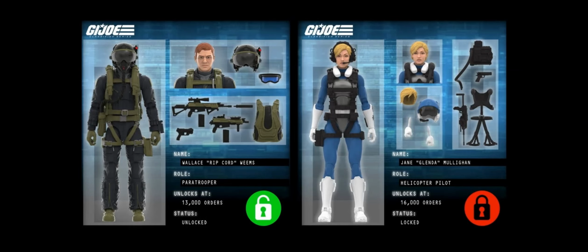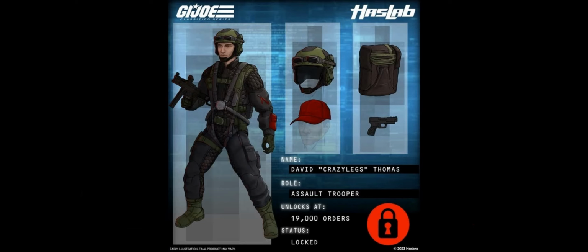Hasbro and the Joe team did announce what that final tier will be, and it's going to be Crazy Legs. As with the Cobra Commander reveal for the Hiss tank, it is in a drawing form instead of a digital render for what the figure will look like. So this will be the final unlock tier at 19,000 for this particular HasLab. I think we'll probably hit the 19,000. I would probably expect about 20,000 total units sold for this particular HasLab.